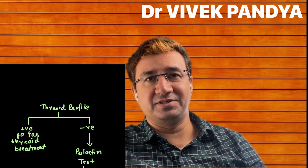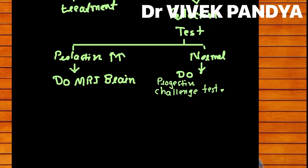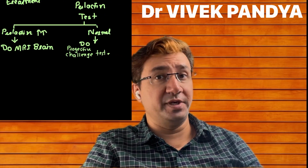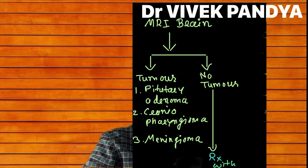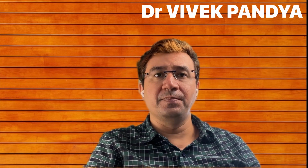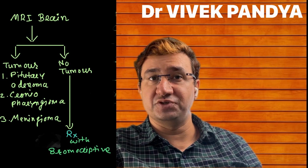In the prolactin test, if the prolactin level is significantly increased, which is called hyperprolactinemia in medical terms, then an MRI of the brain is done. If the MRI brain shows one of these three differential diagnoses, first pituitary adenoma, second craniopharyngioma, and third meningioma, then obviously surgical treatment is done for those causes. If the MRI brain is normal, then bromocriptine is the treatment of choice.